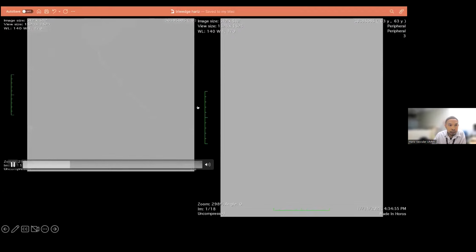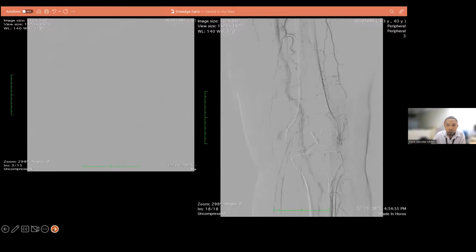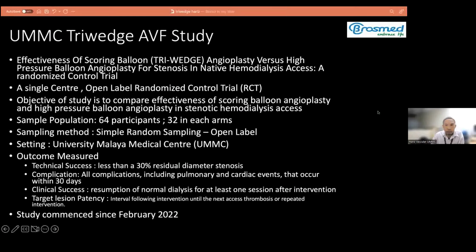and then this is the completion angiogram. After 24 hours, as you can see, the flow is quite good with no residual thrombus. This was acute on chronic ischemia. So eventually, the patient was discharged well with aspirin and rivaroxaban, and the wound actually healed, and for the DPA we managed to get a 2+. Okay, so that's for my lower limb.